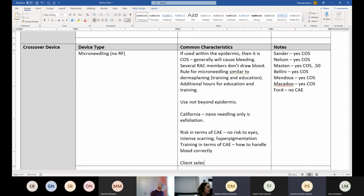Agreed. And the face has different layers or levels of skin depth all over. You've got your eye area, which is super thin. I mean, to do a 0.5 there, that would be very aggressive. Yep, there'd be a lot of bleeding. Or lips. So I don't think that we should limit ourselves as far as the depth of needle. I think I agree with what Deborah and Pamela have said with consultations and adequate training, and like what Lacey said, staying within the epidermis, the training for that.